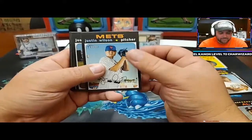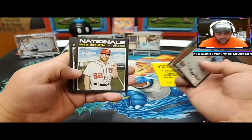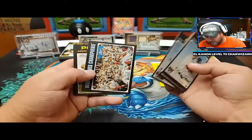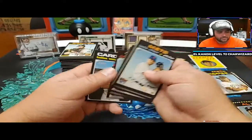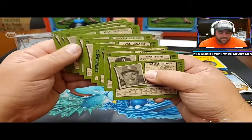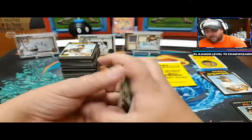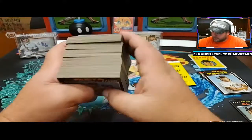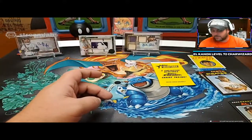Justin Wilson, Jose Barrios, Sean Doolittle, Hanser Alberto, Juan Lagares. If we don't get one out of here, then we're not going to get one. So then it's all down to the Chrome packs to see if we can get some fire out of there. So far, I would call that a bummer of a box. But I've noticed that to be the case with Heritage. It's generally not very good.